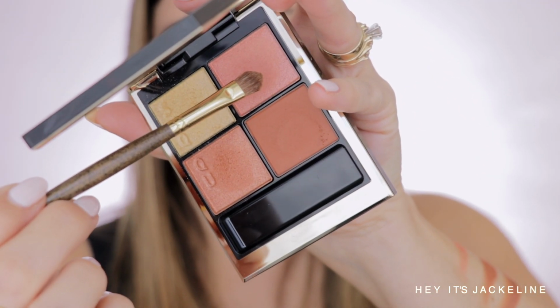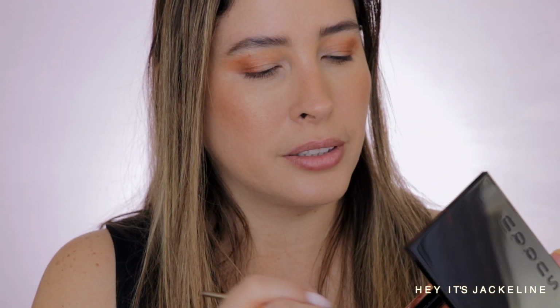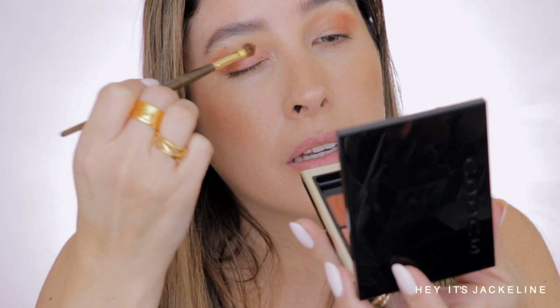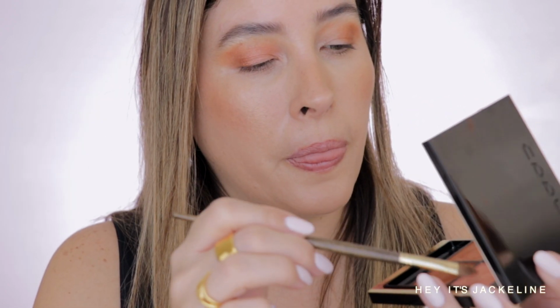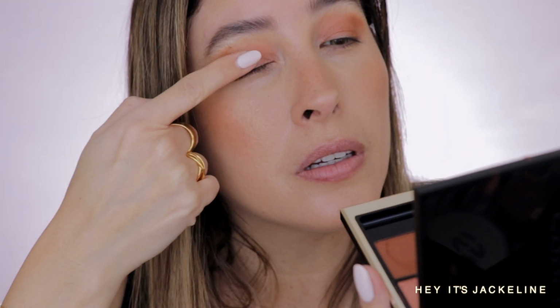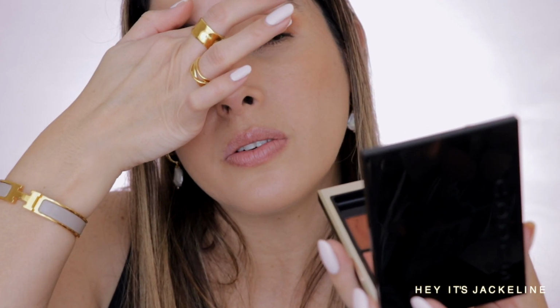Smith 253 brush, and let's go to this kind of corally rose gold shade, and I'm gonna apply it from the inner third of the eyelid. Let's get the other copper shade. With my finger, I'm gonna go to the golden tone, scrape a little, and I'm just gonna put it right on the center of the eyelid. It just creates kind of like a sunset look.